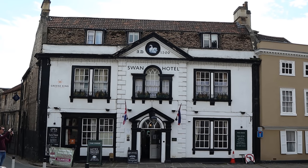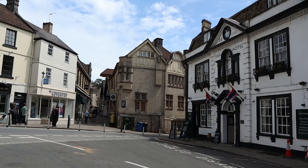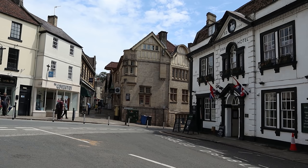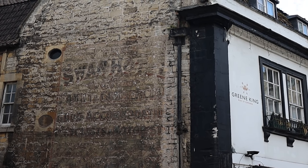Across the road is the Swan Hotel. The sign says 1500, but the facade is more Georgian. In the 1700s, court was held here, and it was also a place to auction properties. You can just about see an old advertising sign on the side of the brickwork.